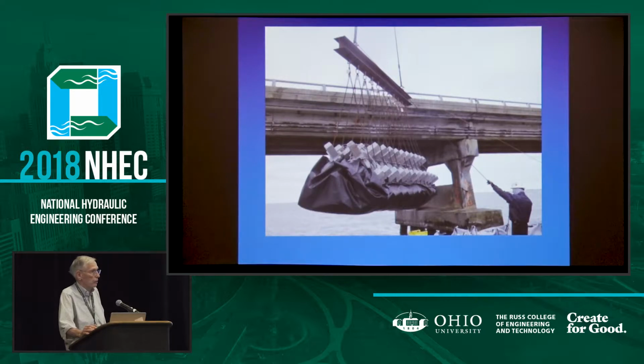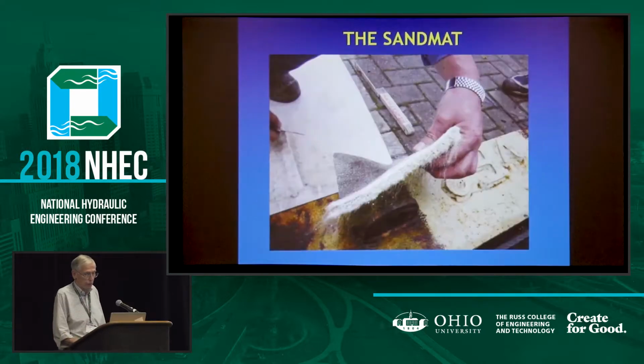This is an AJAX module with the filter wrapped around it before the module is put in place on the bottom. And actually we found in our research that Lotwick Reese, before he retired at Idaho DOT, had used exactly this same approach with the AJAX module on two bridges on the Snake River. In our report, we have extensive case studies on both the Bonner Bridge and the Snake River installation.